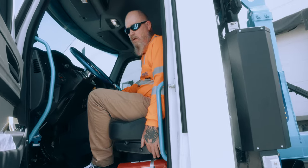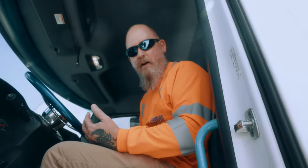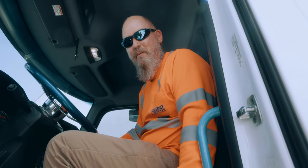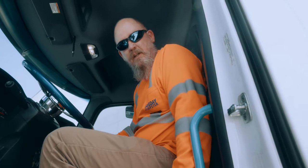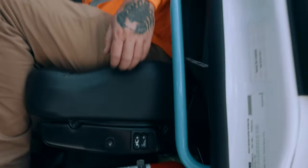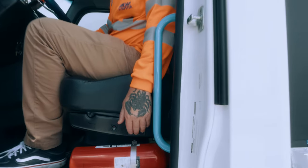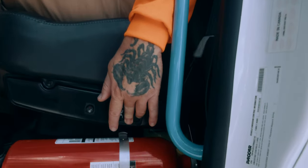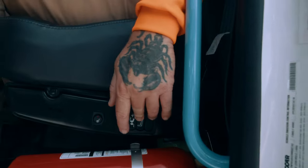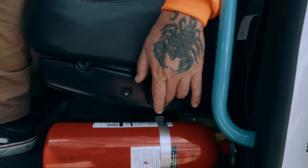Raise, lower. I'm kind of an old heavy haul guy by heart, so I like to sit low in my Peterbilt. It just is what it is. The third one is lumbar support. That is what's going to give you your back support. So if you've been driving and your back's hurting a little bit, you can inflate this, you can deflate this, and get the customization of the ride that you like.